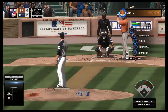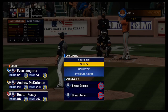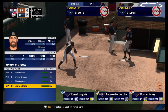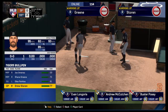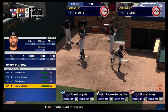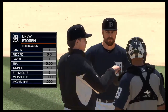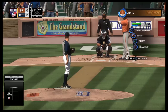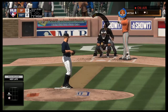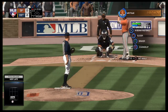In is the third baseman, Evan Longoria. He'll try and lead things off here in inning number 9. Evan Longoria. Your attention, please. Now save situation coming up now as they'll hand the ball over to the right-hander Drew Storen to try to get the final 3 outs. Ninth inning begins as the first pitch is taken for ball 1.